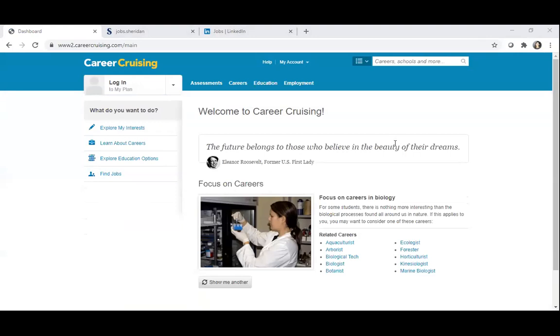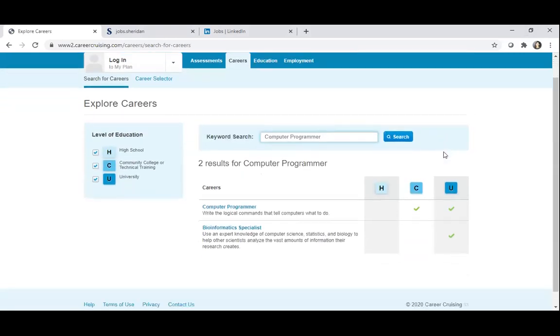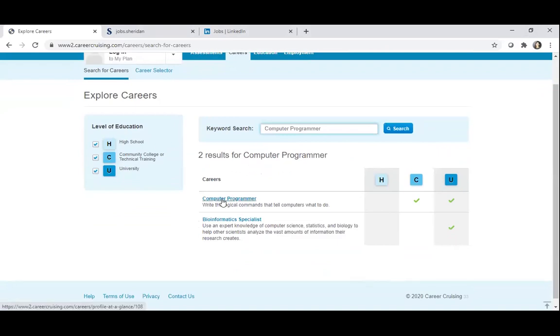Maybe let's use computer programmer as our sample career. So if we want to go to the careers tab there, and let's type in computer programmer. Wonderful. We'll search. And there you go. And so computer programmer is a 2-year program at Sheridan.